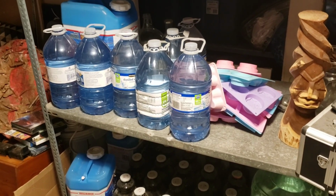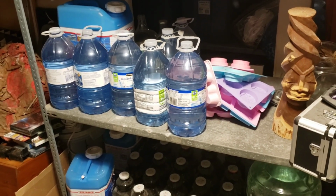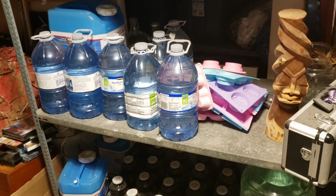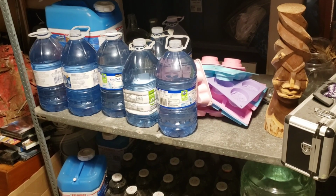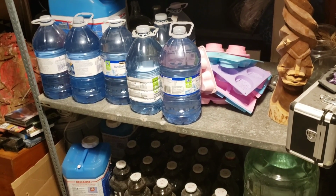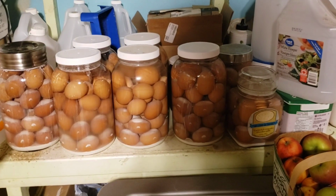And we also have some that I've bought, and beside we also have some of my soap making stuff, my soap molds, because I do make all of our own soap as well. But we don't really have a water shortage here, but I do like to keep water just as a confidence thing. We had a flood a couple years ago and we did end up using some of it, so it is necessary.